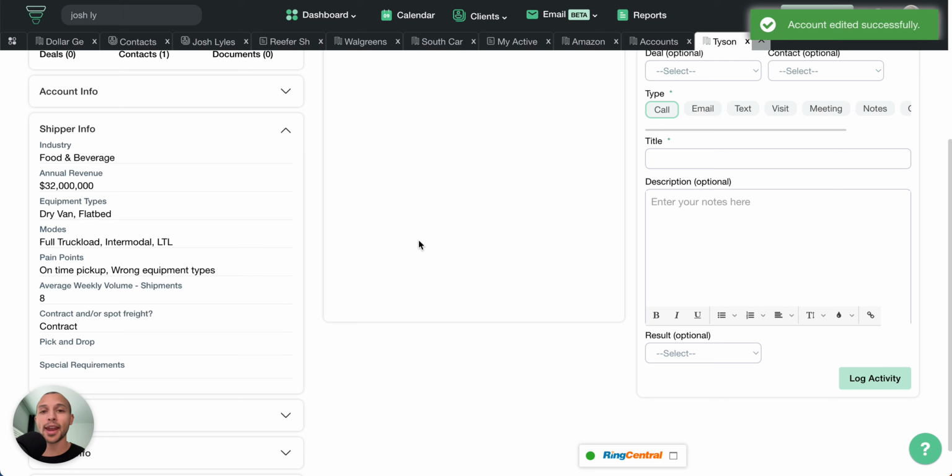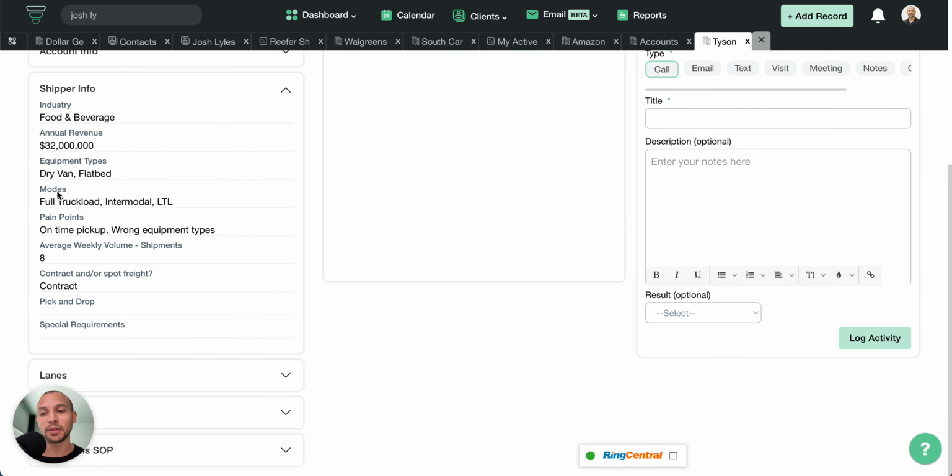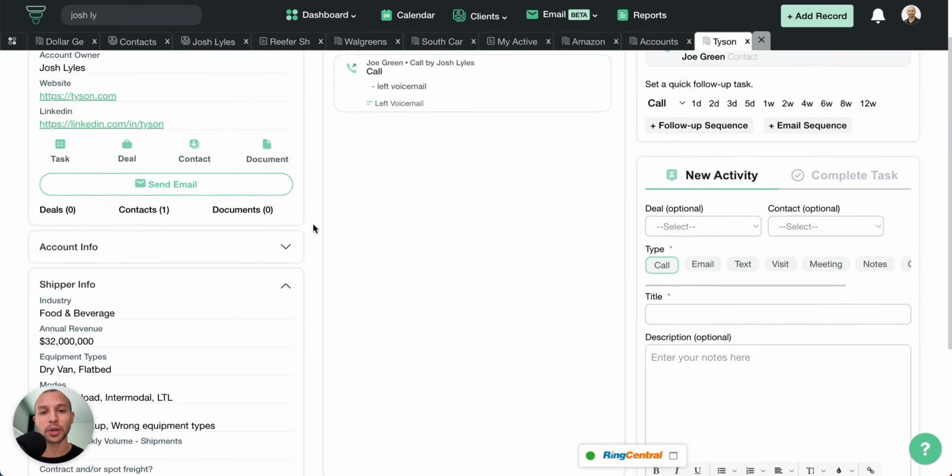So you're going to be able to fill that out and have it. If you work with a team, it's great too, because you don't have to go and ask them, hey, what's the situation with Tyson? What do we know about them? It's all going to be in this area right here for you.